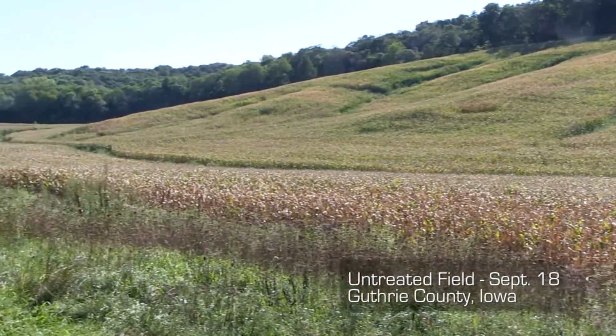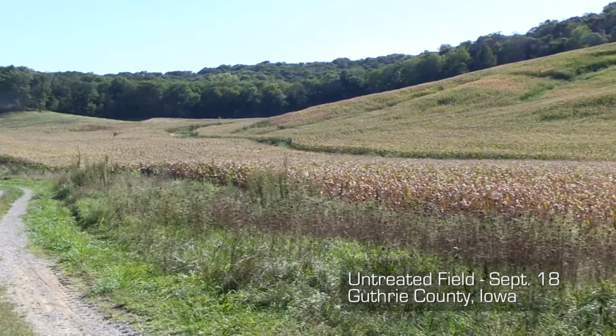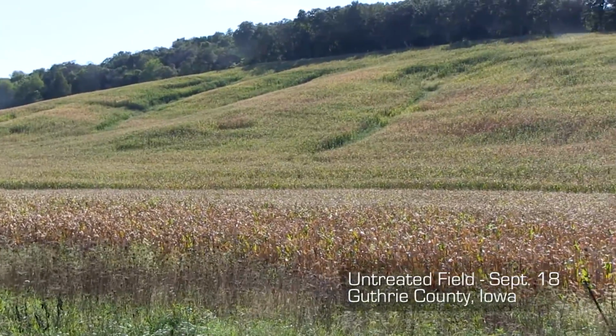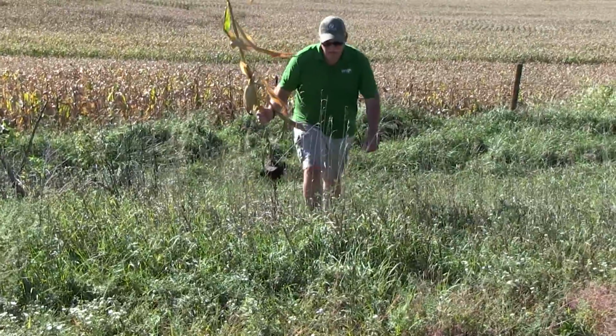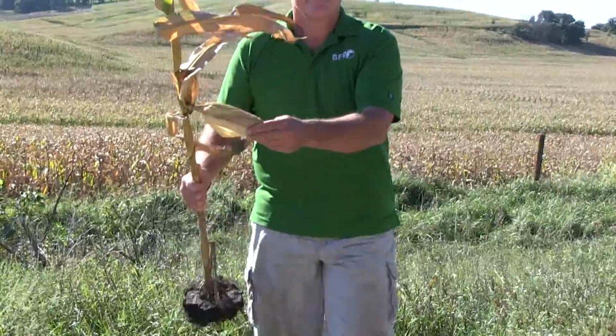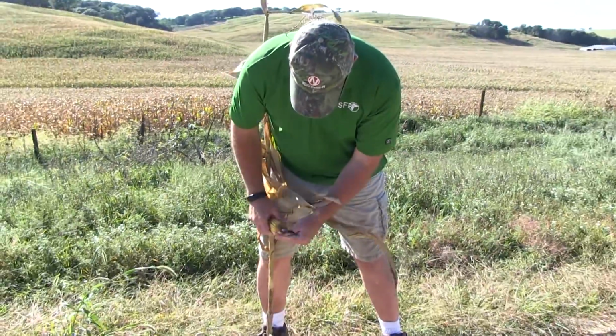This corn was bright green Labor Day weekend on Sunday. I was here. I came back 2 days later and it was all brown. And that's when I realized that the Empruv is really doing something on mine. What do you see for your size? Disappointing.